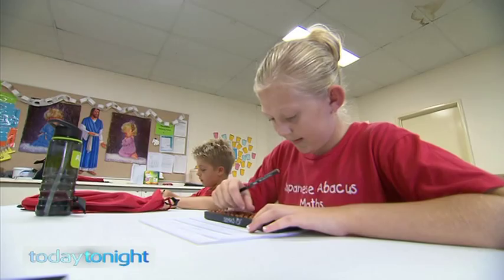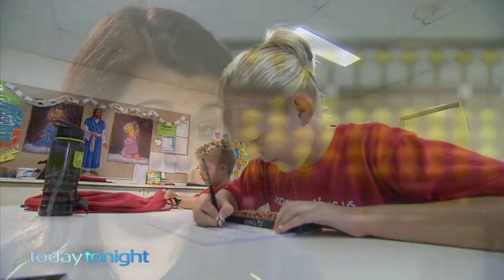95% of the children, you can really see a very fast growth. I have parents coming to me and saying the teachers called them in just to tell them they were really good at maths all of a sudden.